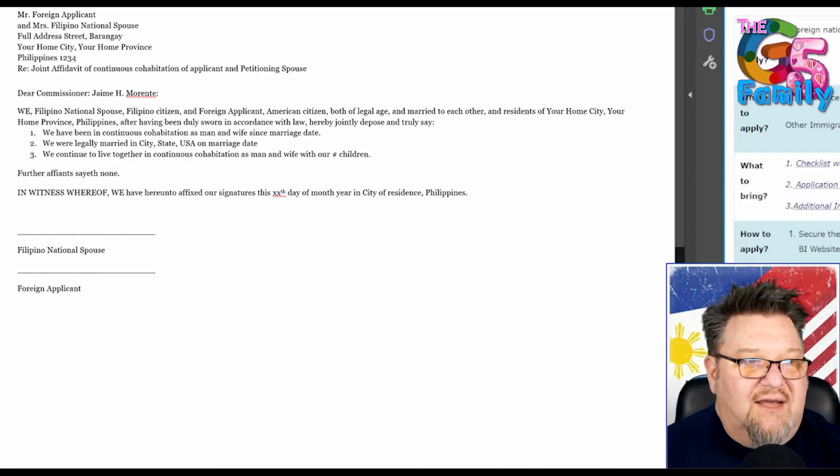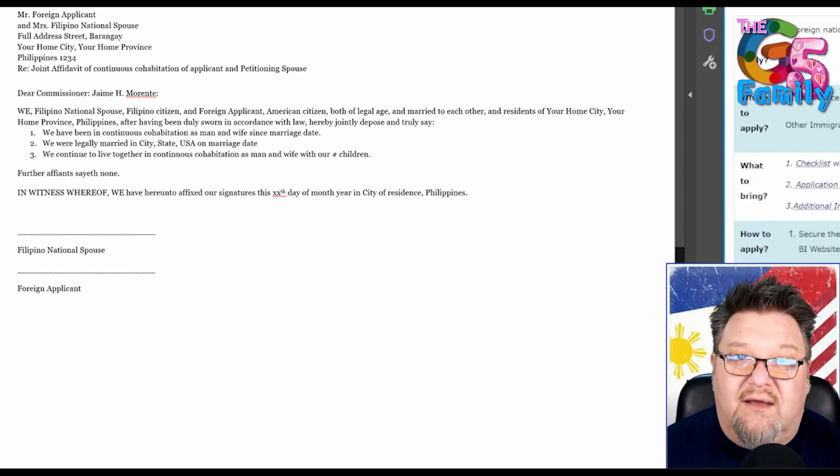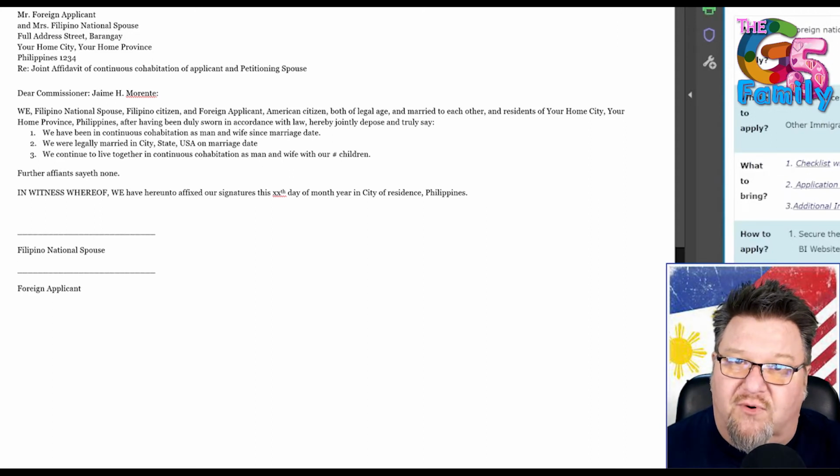We, Filipino spouse, and for an applicant, myself, American citizen, both of legal age and married to each other and residents of our home city, not his, our home province, Philippines, after having been duly sworn in accordance with law, hereby jointly depose and truly say we have been in continuous cohabitation as man and wife since marriage date. We were legally married in whatever city, state, USA. If you were married here in the Philippines, obviously you just need to say we were legally married wherever. Number 3, we continue to live together in continuous cohabitation as man and wife with our XYZ children. Okay. In witness whereof, so that's where we got the attorney office to notarize the document. We notarized 2 and made photocopies for the 3rd and 4th folder.